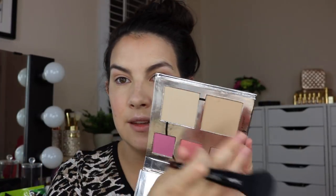And then they do say these powders over here, which I did use earlier, can be used kind of as a finishing powder, which I don't know that I'm really going to do a lot of. Maybe I'll just do a light amount of this lighter shade here and just buff over. So I just did my brows. There's not a brow product included with the kit.